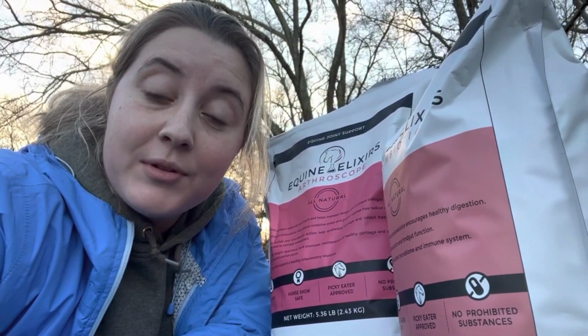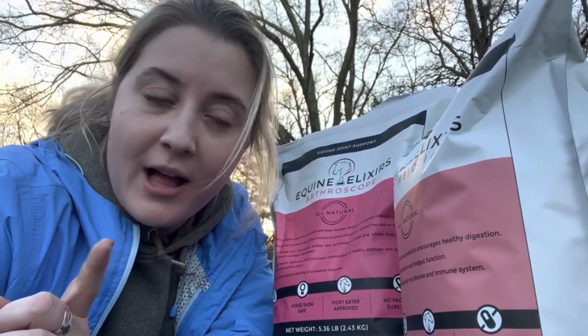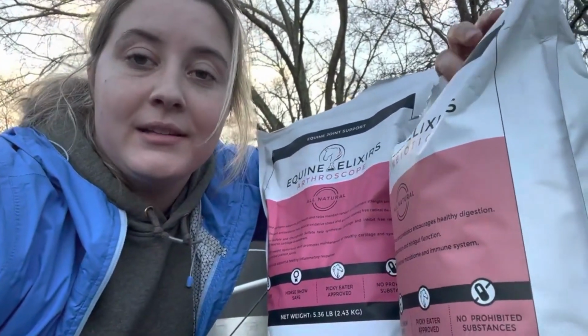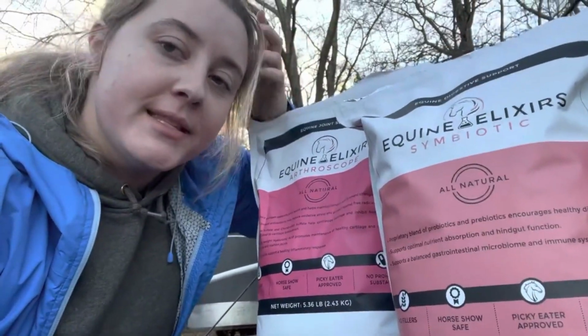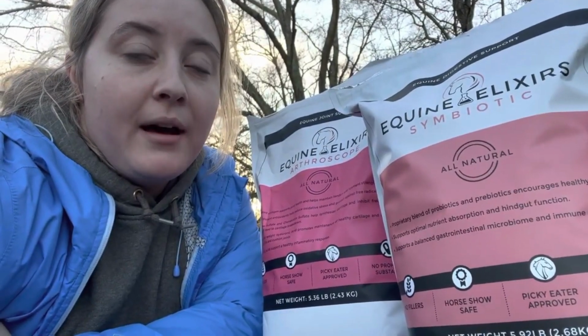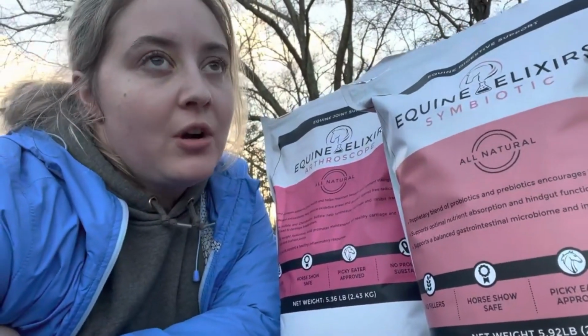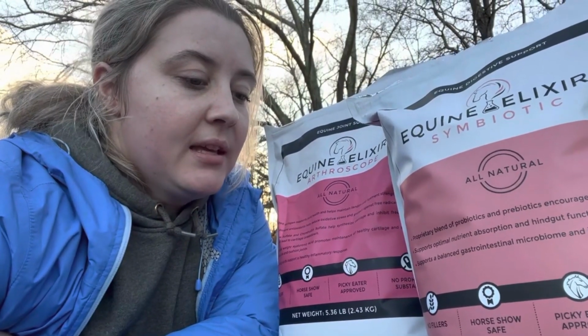Today I thought I would talk to you about this new supplement I'm trying. It's called Equine Elixirs, and the reason that I'm trying this out is because I saw this girl talking about how this is like the only supplement she uses. She's used all kinds of supplements, and this stuff is like liquid gold.